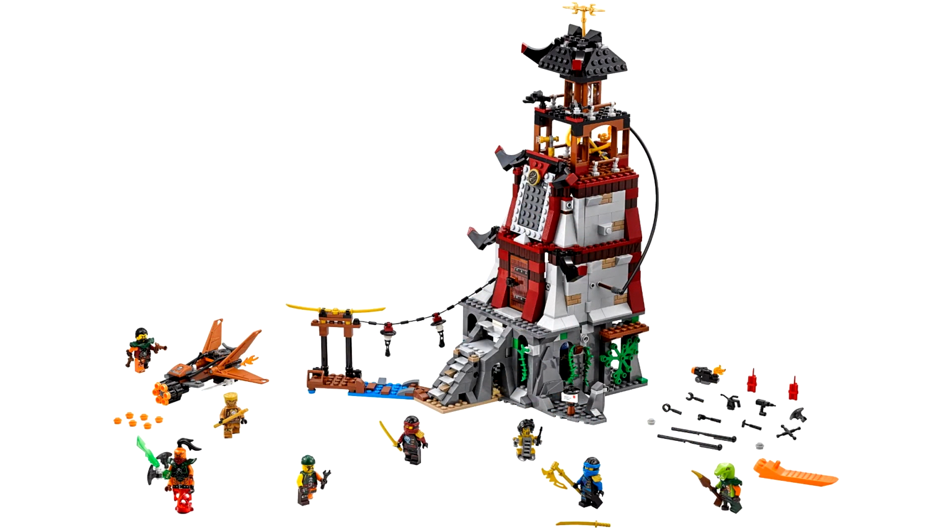At number 9 is Lighthouse Siege from Ninjago, the first of several Ninjago sets on this list, because Ninjago is again one of my favourite themes. Brilliant set, just a really cool play set.